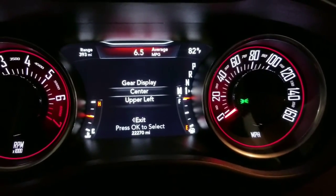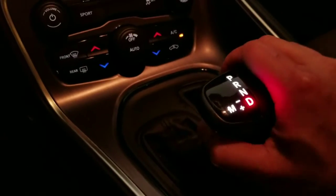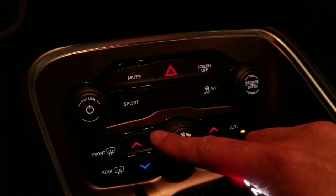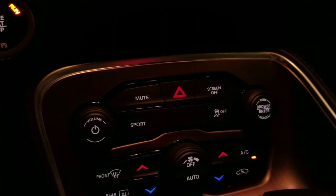It shows on the dash. As you can see really close, it's 1 and basically 2, and it goes up and down. It's pretty cool. Hazard light, sport mode is awesome. You should always try that. Screen off, just turn off all the screens if you don't want any distraction.